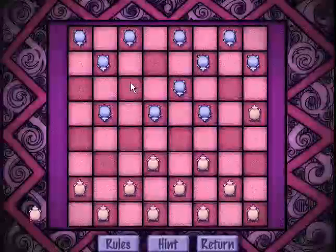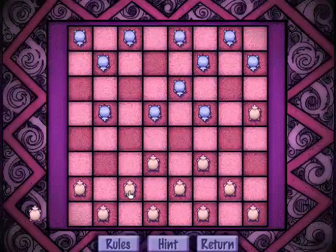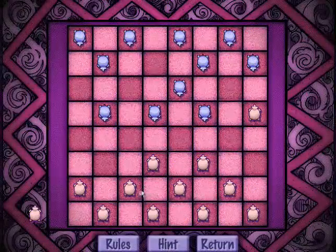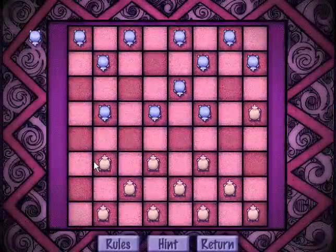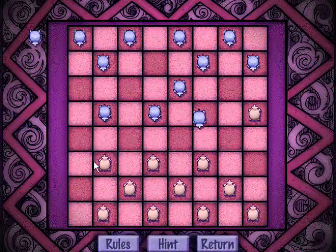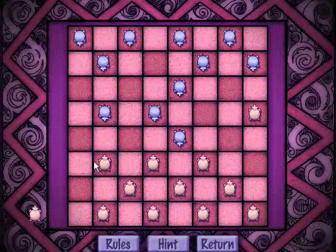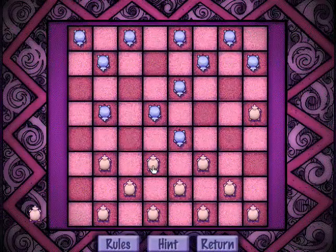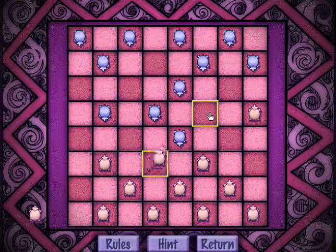Over time, rules were added to checkers. That's just the way things roll, my dudes. It's just the way things roll. Let's see. Let's move you here. We have a double jump that we can do. But I'm going to end up losing one of my pigs.